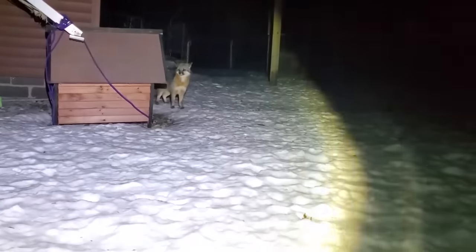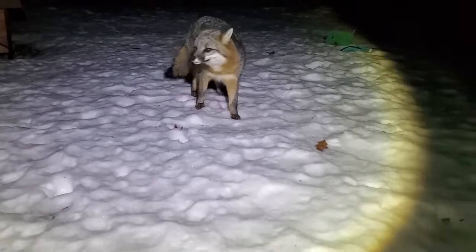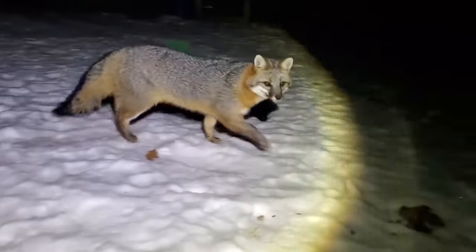They don't use gray foxes in the fur farms because their fur is much more coarse. They don't have soft fur like the Arctic fox and the red fox species. Come here. You want a treat? She is the smallest fox species of the three we have here. Come here. Here, come in the light. You're making me turn around in circles. Come on.